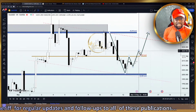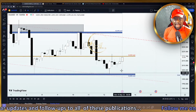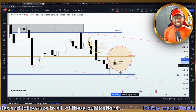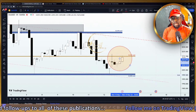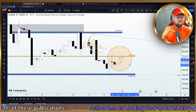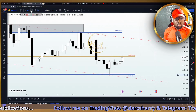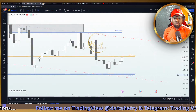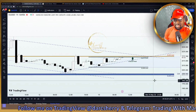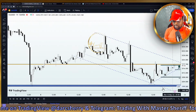Now, when we scale down to a much lower time frame, what we want to see here is how participants in this market have been reacting to the structure since the early hours of today, and this will give us an insight into what to expect this week. So if we scale down to a much lower time frame, like the 1 hour time frame in this case, this is what I was able to spot here.